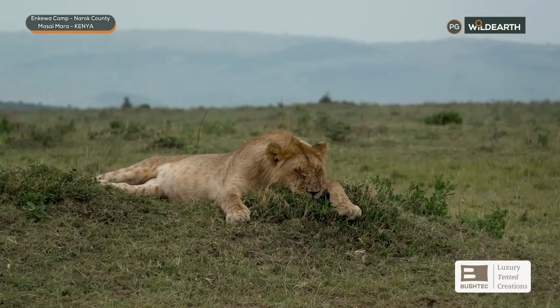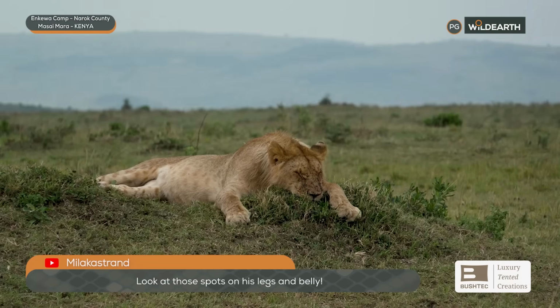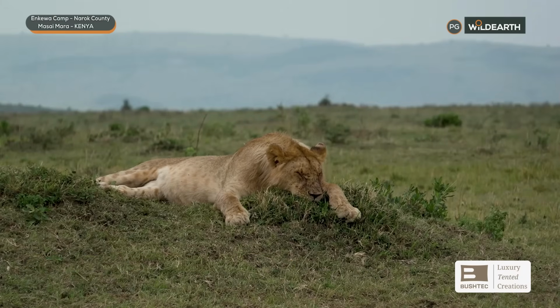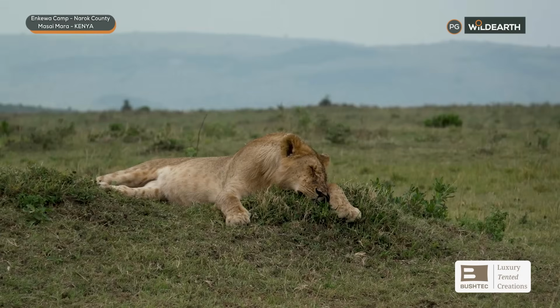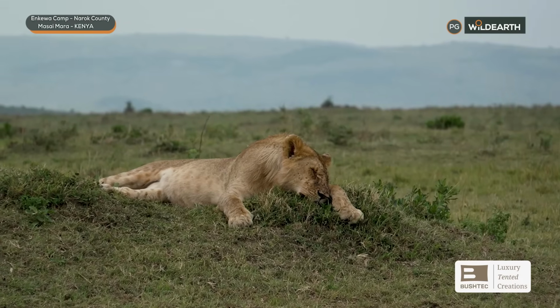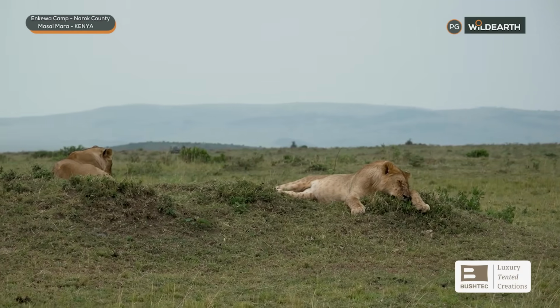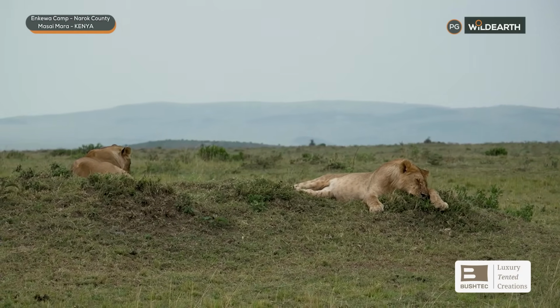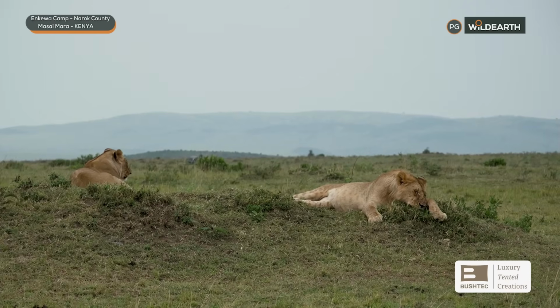So Malika, yes, these lions here in this part of the Mara do seem to still hold their spots for quite a long period of time. Obviously we've got Doa and a few other light individuals that do have quite prominent spots that they still have. Look at those spots. So it's obviously still a sign that they are related to leopards, very distantly related. And when they are cubs, these spots are way more prominent, and it helps them to blend into the thickets, blend into the grass, which helps hide them from predators.